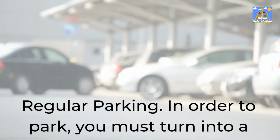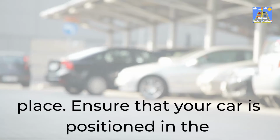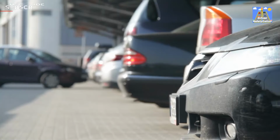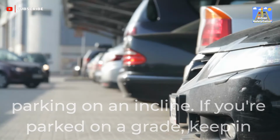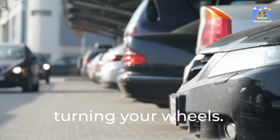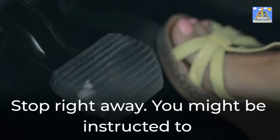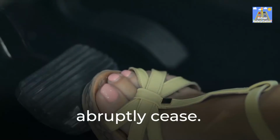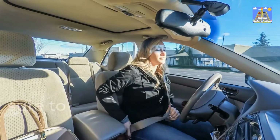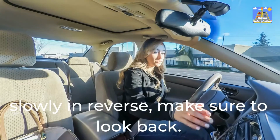Regular parking. In order to park, you must turn into a place. Ensure that your car is positioned in the middle of the lines. Parking on an incline. If you're parked on a grade, keep in mind which way the slope is, up or down, when turning your wheels. Stop right away. You might be instructed to abruptly cease. Reversing direction. Whenever you are instructed to drive slowly in reverse, make sure to look back.